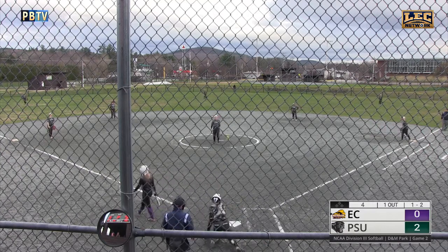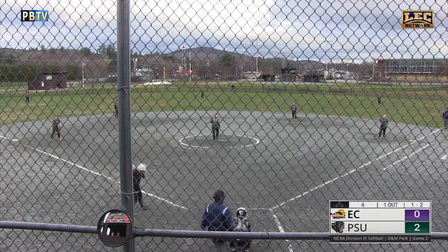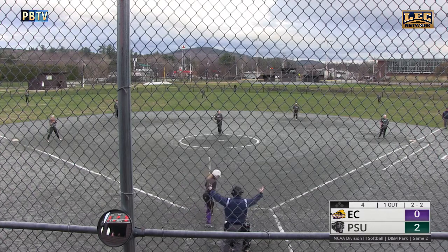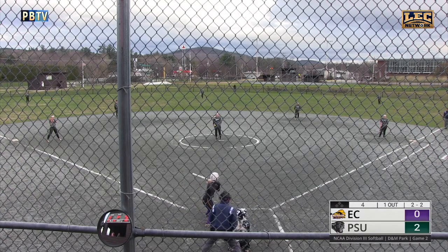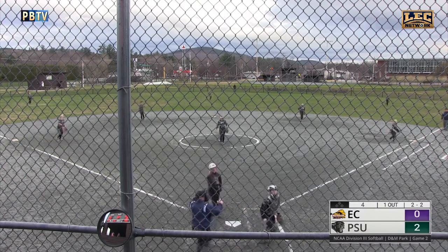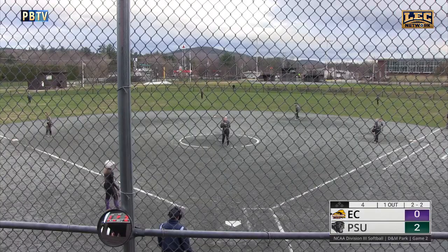As that is the second ball. An excellent block by Nestor. She was setting up for that outside pitch, and it failed to move outside, coming in across the inside portion of the plate. 2-2 the count here. 1 away. No one on for the Lions. She takes a swing at that one, but it'll be a foul ball. Count will remain 2-2 here.